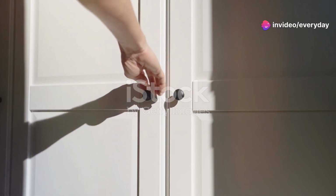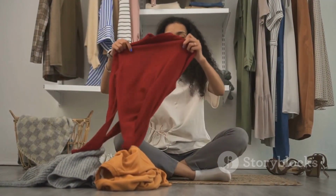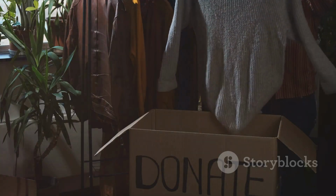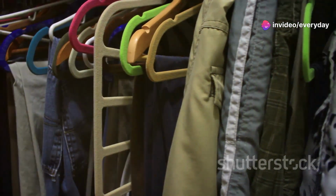Tip number 4, quick closet check. When you take something out of your closet, give it a quick scan to see if there are items you no longer wear or need. Set them aside for donation. It's a simple step that keeps closets from overflowing.